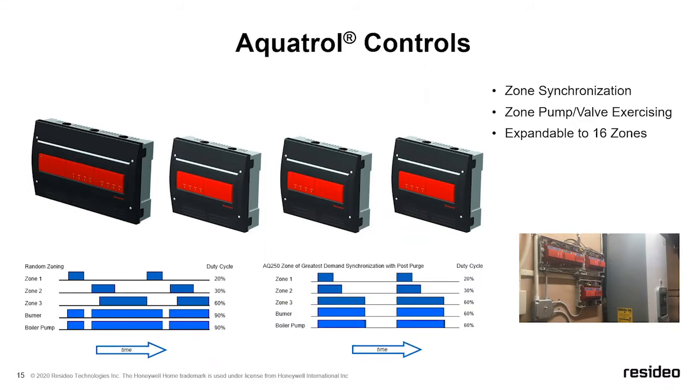It's enabled by a dip switch, which comes from the factory disabled. There are situations you wouldn't want to use it in. So hydro air, fan coils, anything with blowing air, I wouldn't do it, because blowing air cools off and moves very quickly. So any other kind of hydronic heating system, I would enable that zone synchronization.